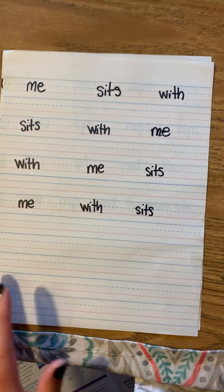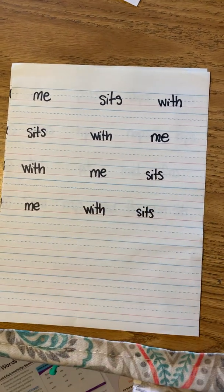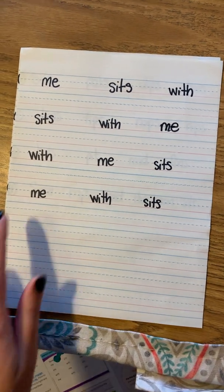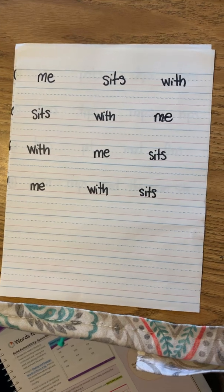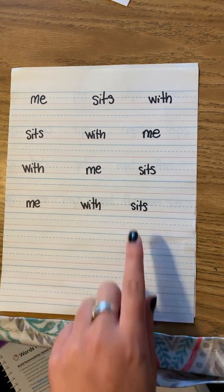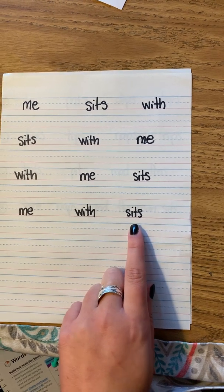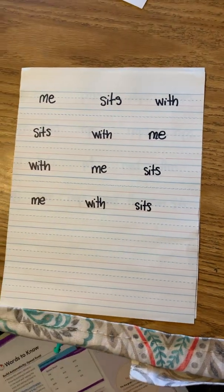Now we are going to read these and we're going to read them quick. Okay, I want you to read them as fast as you can. Sits with me. With me sits. Me with sits. Very good. Now I'm just going to point to a word and I want you to tell me what word it is. With. Very good. Sits. Very good. Me. Okay. Good job, guys. You all did awesome.